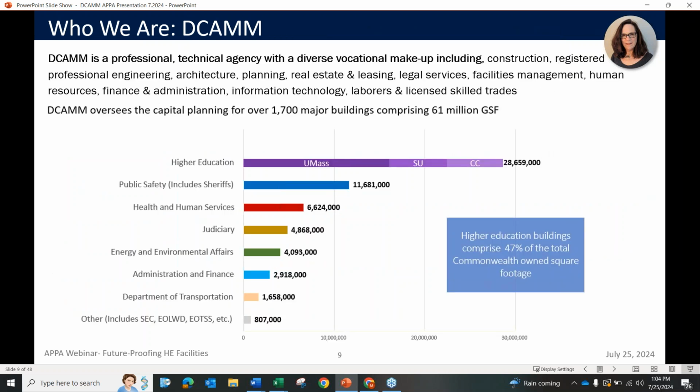Similar to FOSS, DCAM is made up of a really diverse group of professionals, including construction engineers, registered architects, registered engineers, real estate professionals, legal professionals, and facilities management folks. So it also is a very diverse group of people. We oversee 61 million gross square feet of space across the Commonwealth, across, I want to say, 11 secretariats and agencies.